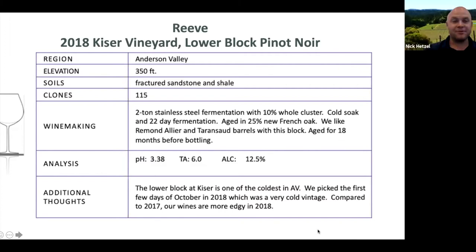We're lucky to taste it, for sure. Peter, any closing thoughts on the Reeve from a sommelier perspective? If you had this wine on your wine list in a restaurant and a guest came in and said, hey, I like Pinot, how would you come to the conclusion that this would be a great bottle of wine for somebody, other than that it's just a great bottle of wine?